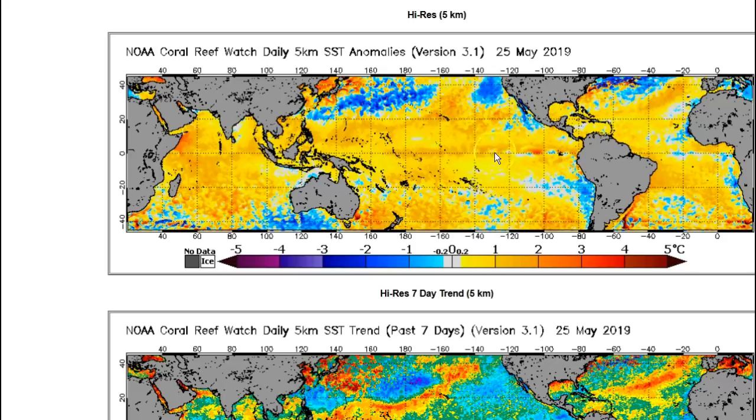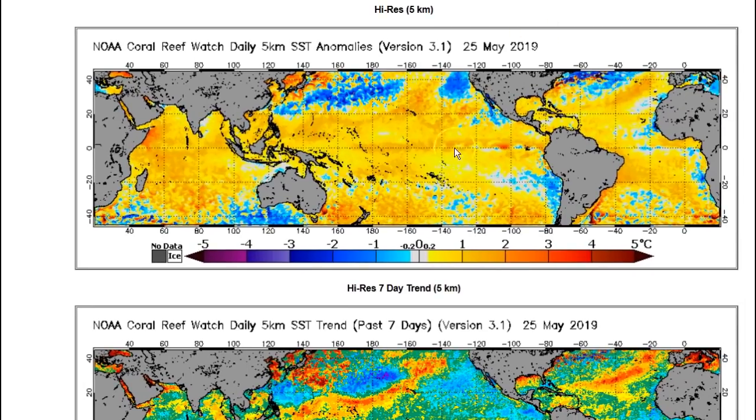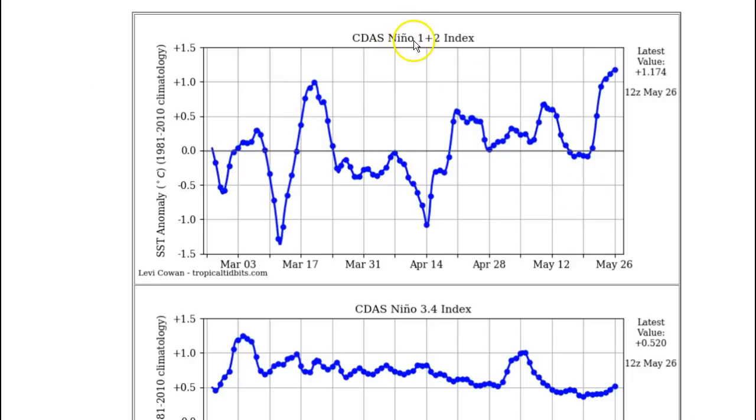But all of our Kelvin waves, the 3 or 4 that we've had so far, all make it about to here, and then they just sort of leach to the surface. They don't have a lot of energy with them. There's no strong marked warming signature. And so we've ended up with this really kind of anemic looking El Nino type pattern for the past year. Water temperatures in the Nino 1.2 region, yeah, they're up. No big surprise. You can see it on the charts, up to 1.174 degrees above normal. So that's pretty good.